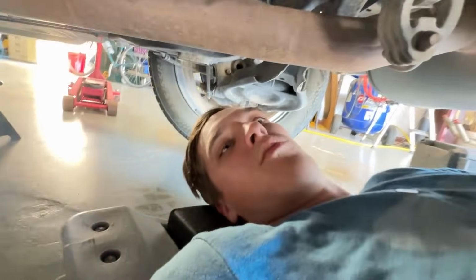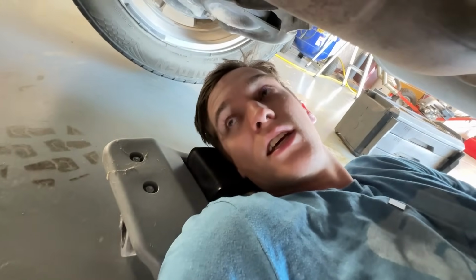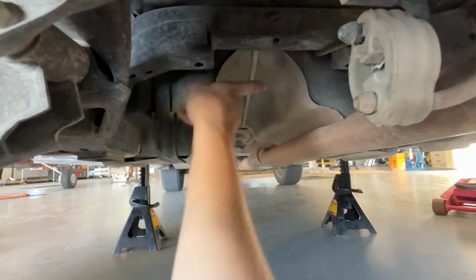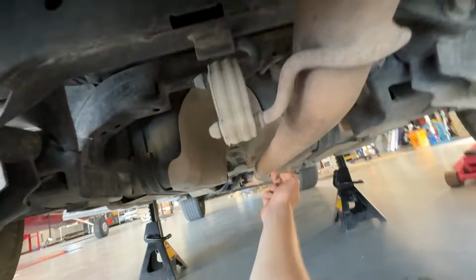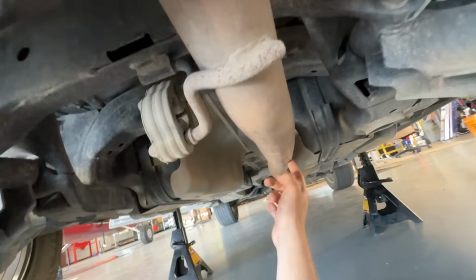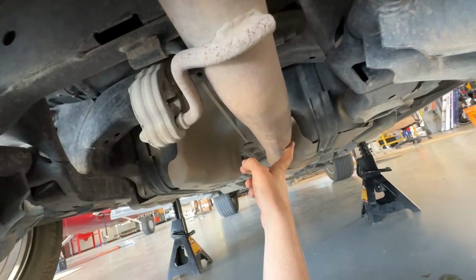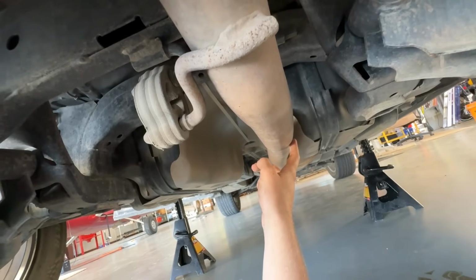Biggest issue, this would be a very easy job, except that the exhaust is literally down the middle of the tank. Let me show you what I mean. You've got your fuel tank right here, and here's your exhaust. So I'm going to have to take off and drop the exhaust, which absolutely sucks. I really am not excited about that.